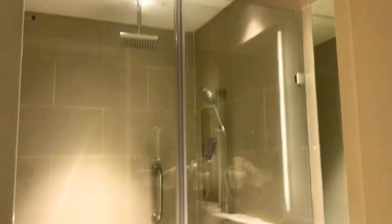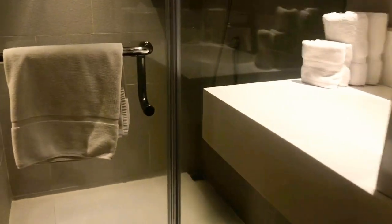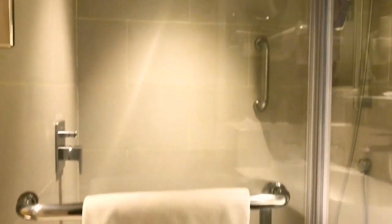So, this is the bathroom. Okay. Shower room. I guess this is standard deluxe or sharing. Oh, deluxe. And then this is the cabinet room. Cabinet room. The iron door. Closet. Iron door.